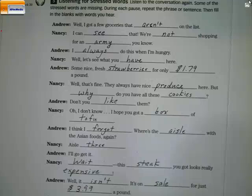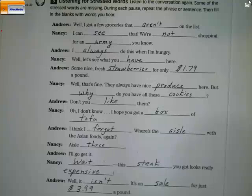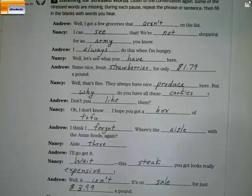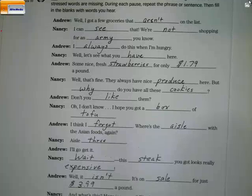Notice that important vocabulary word. Why do you have all these cookies? Of course, something not very healthy. Why don't you like them, says Andrew. She says, well, I don't know, but she says, I hope you got a box of tofu. Tofu being very healthy. Andrew says, I think I forgot. Notice G-O-T, past tense. Where's the aisle with the Asian foods? Again, that word aisle. Aisle 3, written here best as a word, not a number. I'll go get it. Wait. This steak, S-T-E-A-K, a steak, a thick slice of meat or fish is a steak. It looks really expensive. Okay, a lot of money, huh?